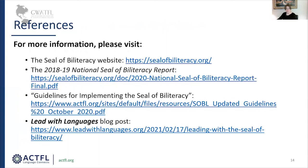I've included some references here for you. You can download the guidelines and take a closer look, as well as that Lead with Languages blog post where we talk some more about advocacy.